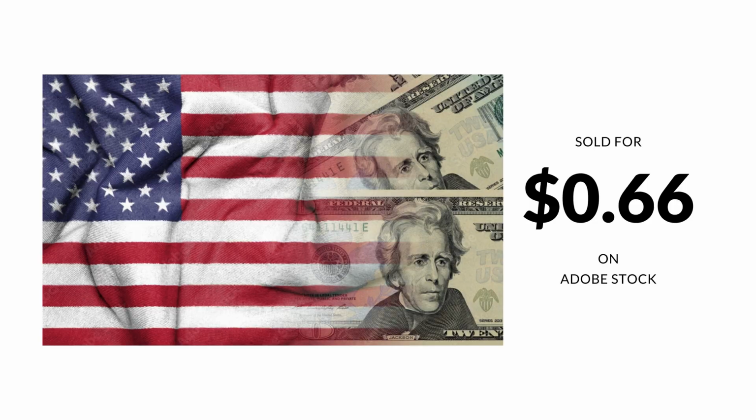My final highlight for Adobe Stock is this, I'll call it a nice to see sale. It's this composite image that I did in Photoshop. I took an American flag and I composited a $20 bill, so they kind of merge into one. I'll put it up on the screen now. That one didn't sell for a lot. It was 66 cents. It was a subscription sale, but it's nice to see.